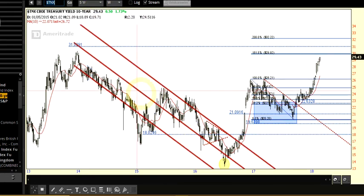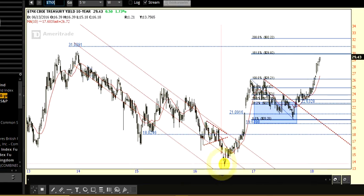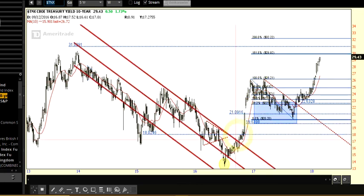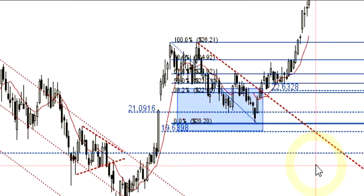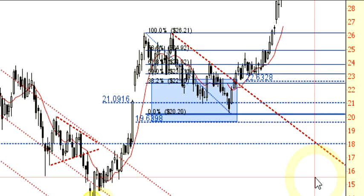Okay, we talked about this low down here being an important low, and this first move off the bottom being a first move off an important low, and the potential for this move off the bottom to be a wave one in Elliott wave terms. So if this is a wave one, maybe to here, then all this is the wave two correction, and potentially this is wave three. Now you can see how steep this is. It really didn't even come back and retest this downtrend line before taking off, and you start to see it accelerating.